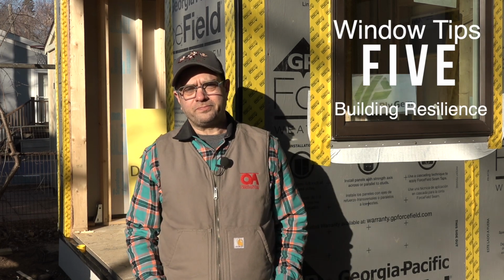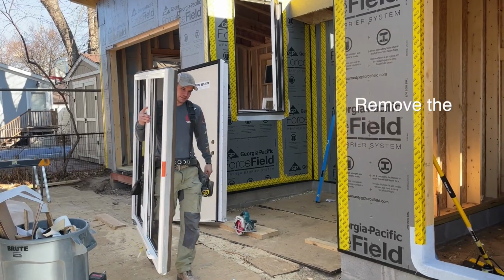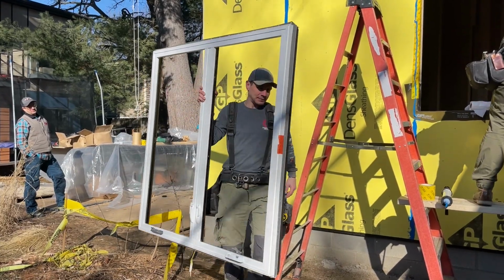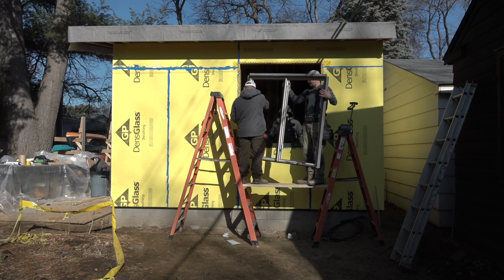And over the years, we've worked hard to come up with some methods that we think make for a more successful window install. So first, we take the sash out of the frame. Why? Because this makes the whole operation much easier. The frame is fairly light, and it's easy to maneuver and square up without also trying to manhandle that glass. And when you're working 1 or 2 or 3 stories up, well, especially when you get to triple glaze, those units get pretty heavy. So step 1 is to take the sash out of the frame.